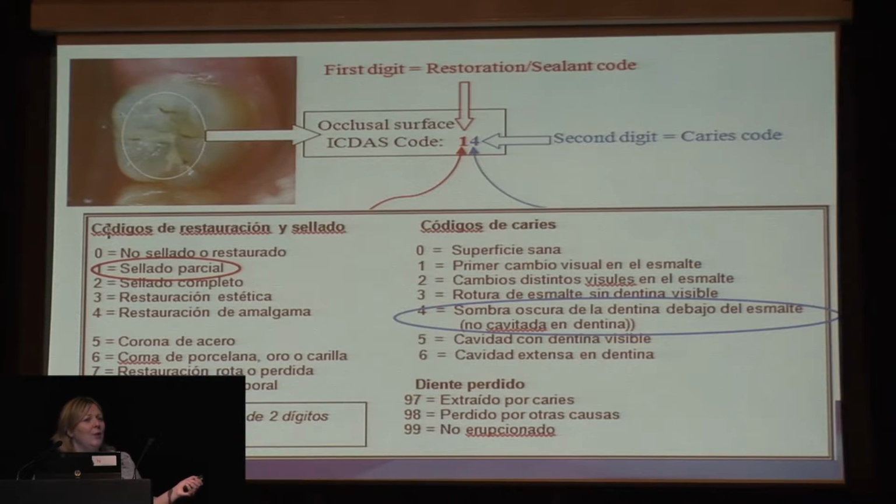I don't know if you can see well, but there's dark grey underlying shadows here, indicative of dentine caries underneath that fissure sealant. And that would be a code 4. So on the occlusal surface, this would be a code 1-4.